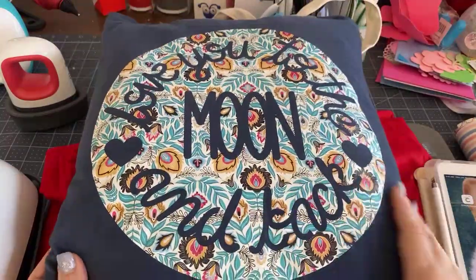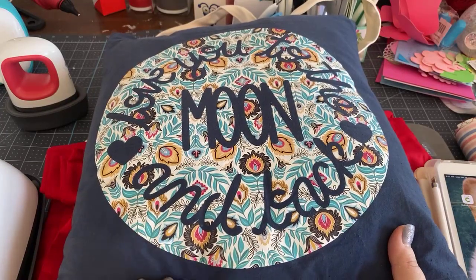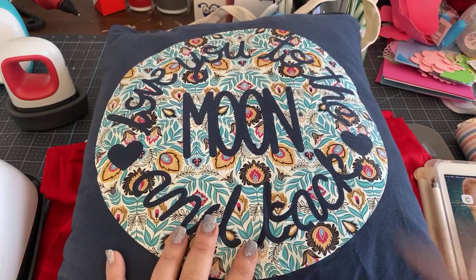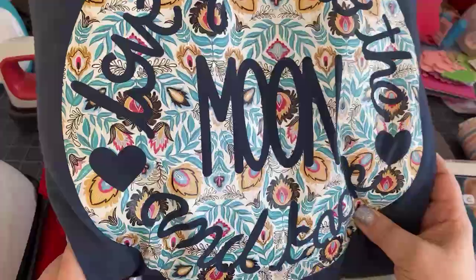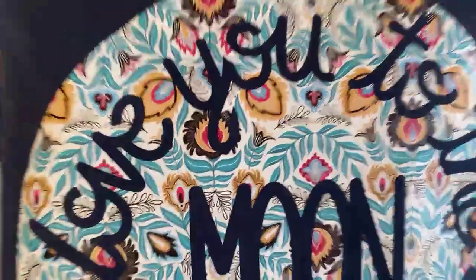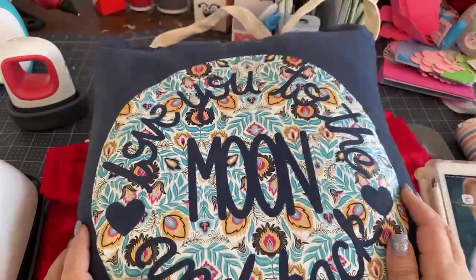This actually is a pillow insert that I used a market bag and turned it into a pillowcase. And then I used this patterned iron-on for it. And it is still as good as, maybe has a few hairs on it from my corgis, but it's still on there. 2 years of regular use, and it still looks really, really good.